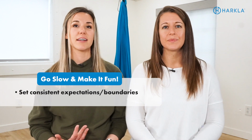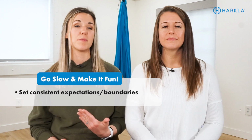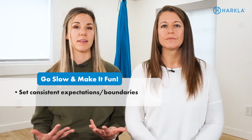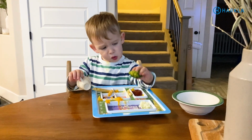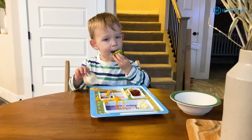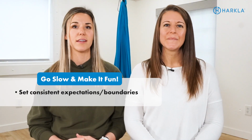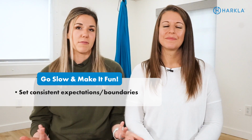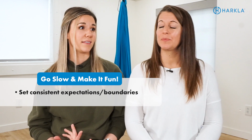Set expectations and consistent boundaries, and be consistent and be firm. One consistent thing that we have is we have to lick, kiss, bite the food, even if it is a non-preferred food. We still have to engage with it and touch it and play with it, even though I know that's not necessarily recommended, not to play with your food.